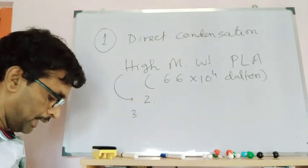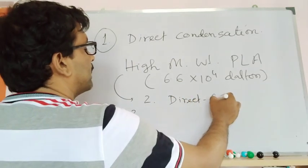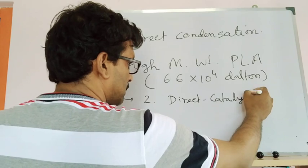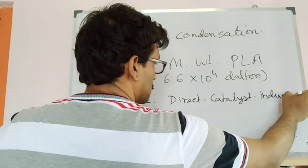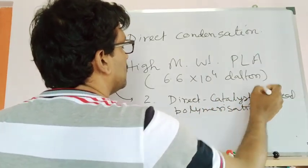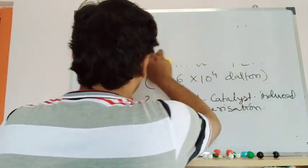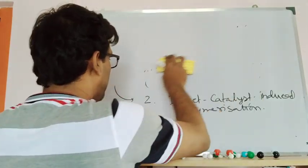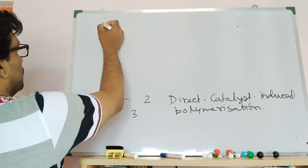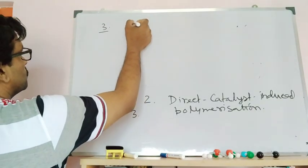So the second one is nothing but direct catalyzed induced polymerization. Now come to number three, which can again prepare high molecular weight PLA, and it will be from polymerization through lactide formation.